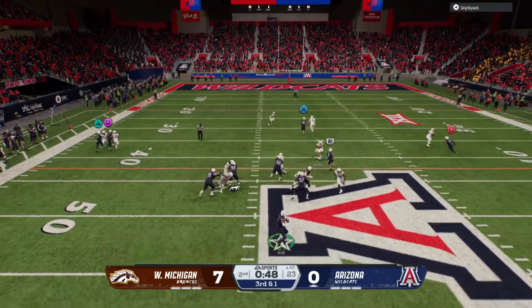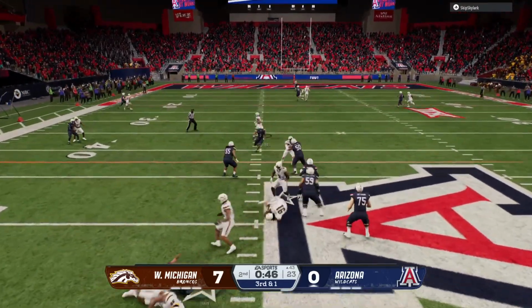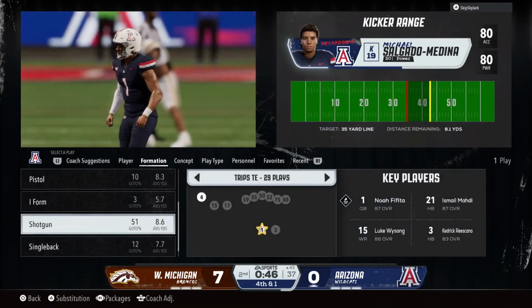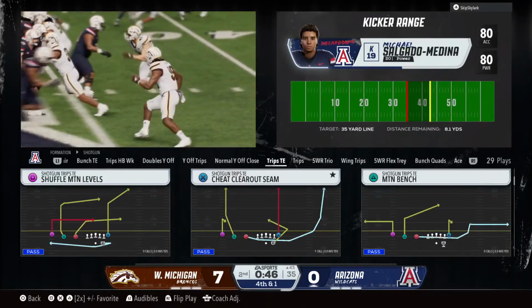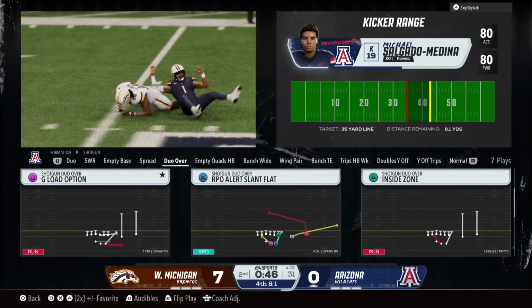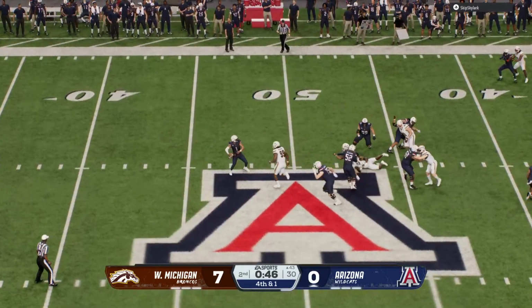Dropping back, it's Fafita. Here's a hit. That pass is well off target. He got hit as he was trying to throw, and they can't convert on 3rd down. Great job by the defense dialing out some pressure on 3rd down. They hit the quarterback and forced the incompletion.